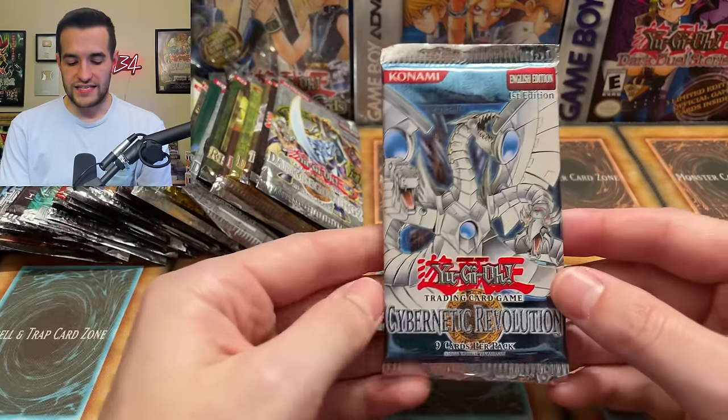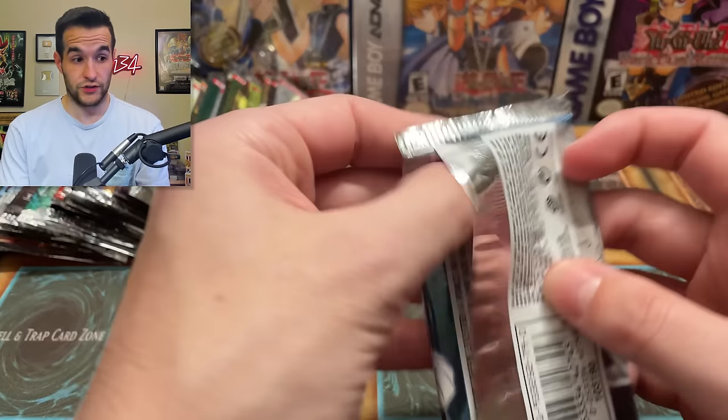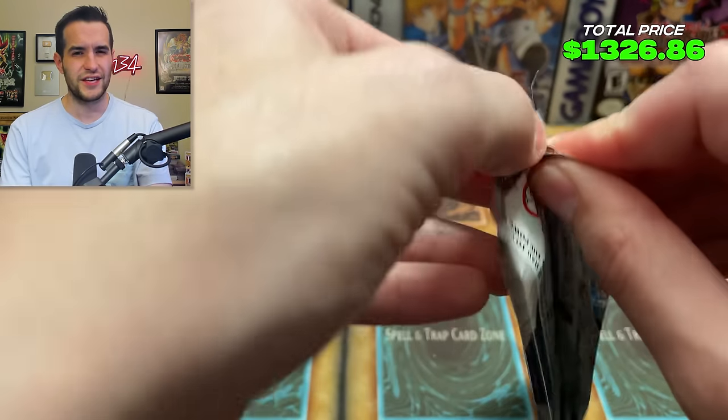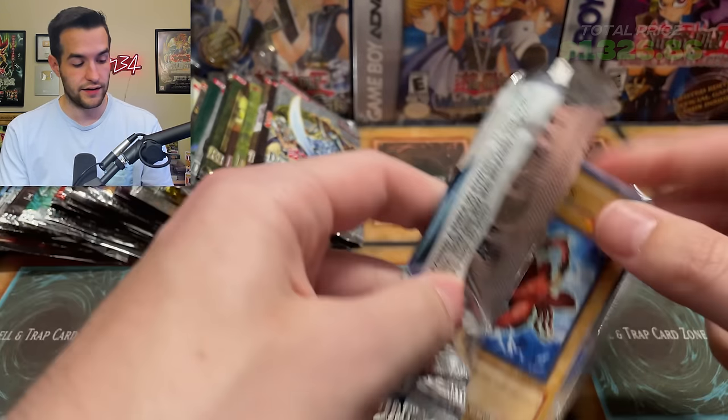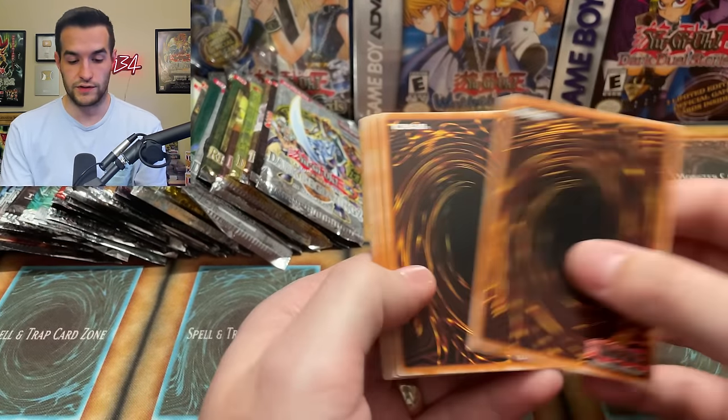And now we have a Cybernetic Revolution pack. This came from a blister. So, you know, it's probably a retail pack, I think, but that means it's not weighed. So we could get like a Cyber End Dragon. So, you know, Cyber Dragon. Let's see what we can get. One, two, three, four. Let's go.